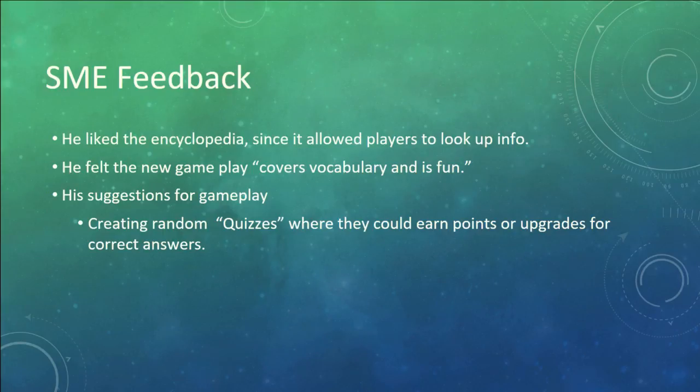And he told us that he really liked the encyclopedia because it was a way for you to relate. You can go anytime in the game and go through the encyclopedia and you'll be able to see just what each and every object in the game is, the real name of it, and what it does, just in case you need a little help.